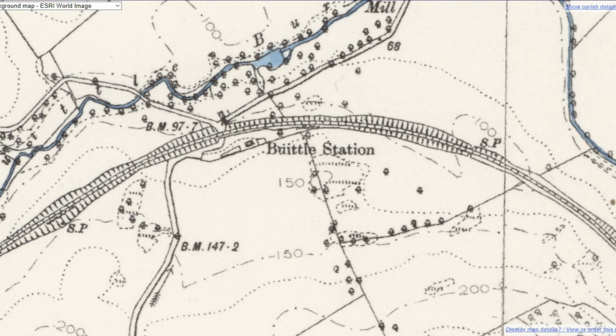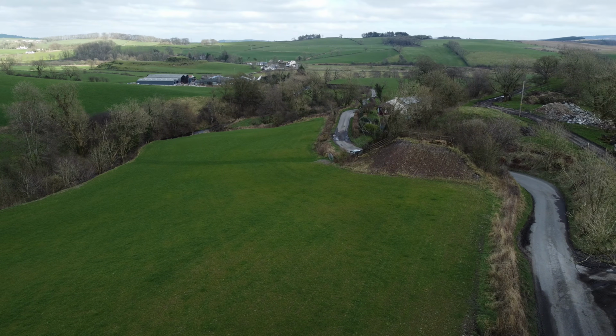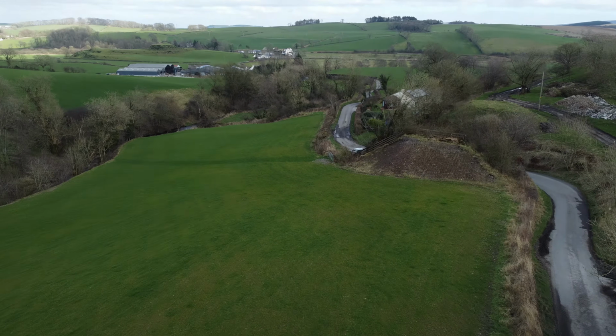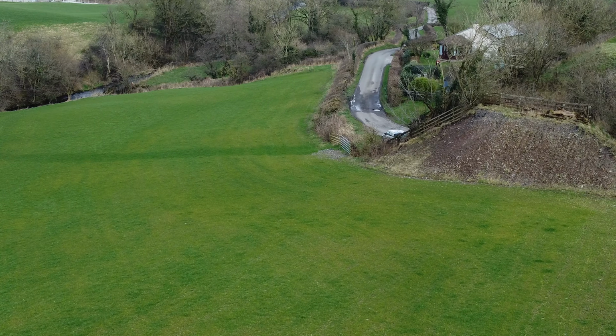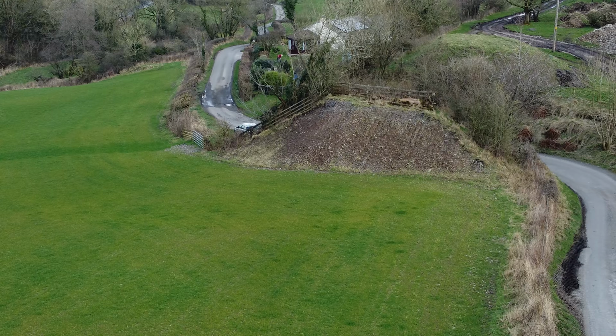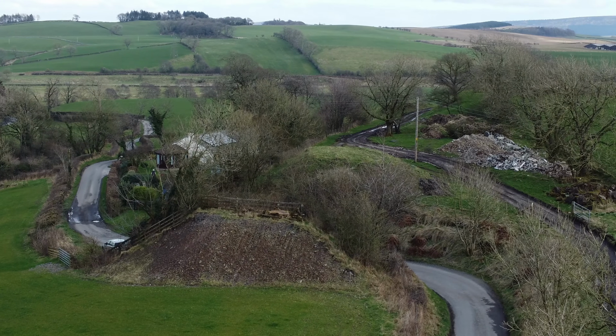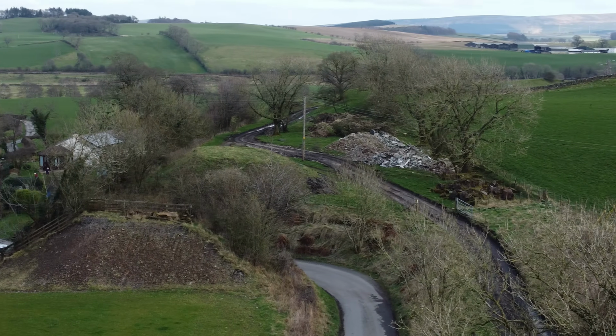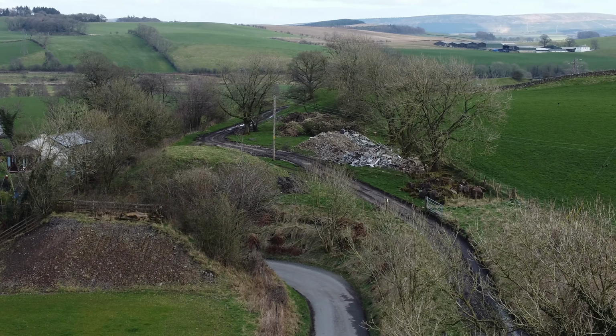Around the corner, the local farmers of the Buittle area were loud and persistent in demanding both a goods siding and a passenger station, each of which was eventually provided by the railway. Trains only called here on Wednesdays to carry them to the weekly market at Dumfries. When the line was doubled in 1894, the station closed and was demolished. The siding had been lifted 20 years previously. Little remains today.